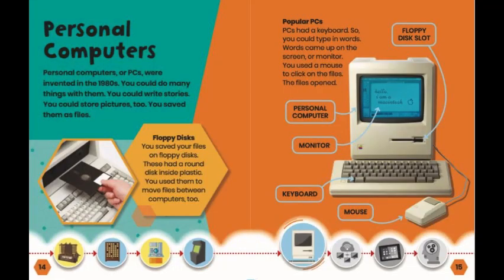Personal computers. Personal computers, or PCs, were invented in the 1980s. You could do many things with them. You could write stories. You could store pictures, too. You save them as files.